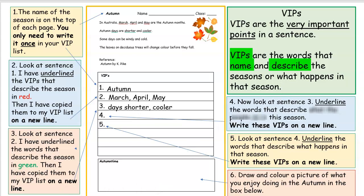Let's read the paragraph about autumn. Autumn. In Australia, March, April and May are the autumn months. Autumn days are shorter and cooler. Some days can be windy and cold. The leaves on deciduous trees will change colour before they fall. Reference. That means where Mrs. Probst got this information from. And I got it from a book called Autumn by K. Pike.